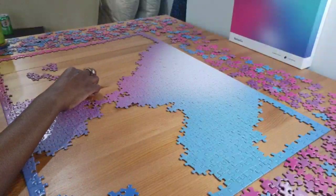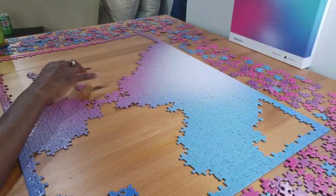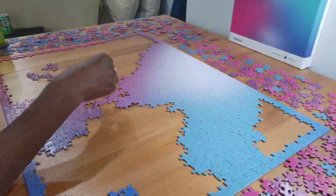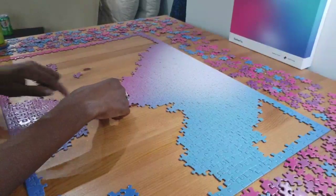Sorry, 2. It's the only 2 I've got down here. It's not that one. It's definitely not this one. This one's a hot mess. So we don't have this piece. I don't know where that piece is. I'm gonna have to find him.